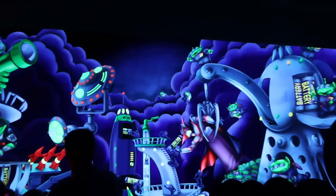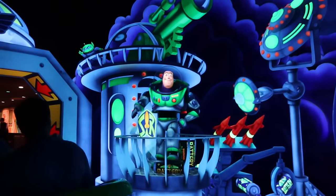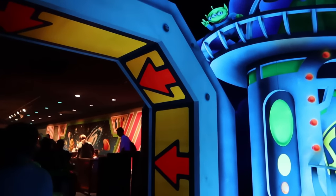Into the emergency escape hatch? Yeah, this is different to the other versions. Big kind of projection dome. And there's Buzz Lightyear. Wow, you did a lot better than me there, Charlotte. Yes. It's really hard because the guns aren't great and also the targets don't light up very well.